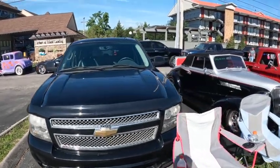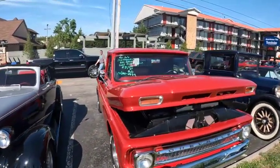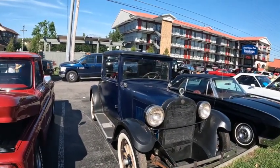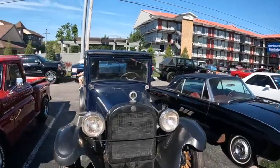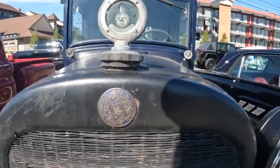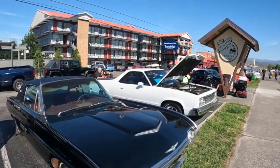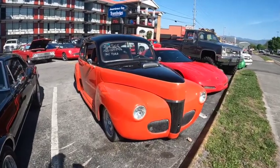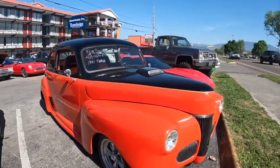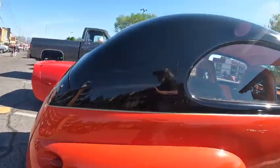New. It's like a '34. '66 Chevy. And whoa, what is that? That is like a 1920-something or other. It ain't a Ford. What does that say? Can't read it. '65 T-Bird. Oh. '41 Ford. Those are really interesting lines. It looks like it's really tucked in. French tail lights. A lot of custom bodywork. Look at the tail lights.